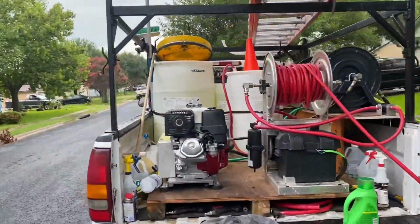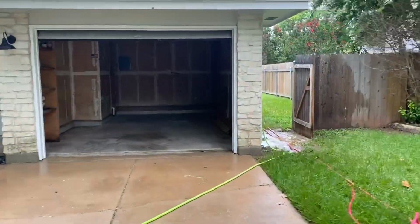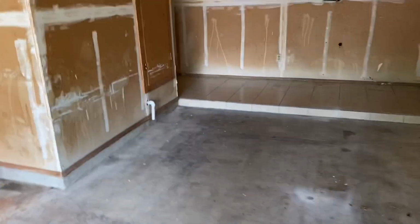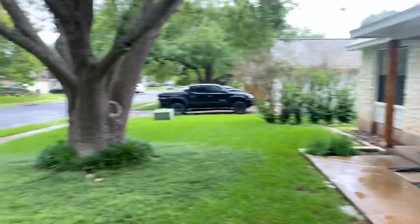So let's put you guys away because it's looking like it's going to rain, and let's get the concrete cleaning. And also forgot to tell you guys, we're also going to be doing the garage. Now with these oil stains and stuff, you ain't never gonna get this stuff off. Don't even try it. So we're just gonna surface clean the inside, just freshen it up a little bit, and make it a little bit more appealing in there.